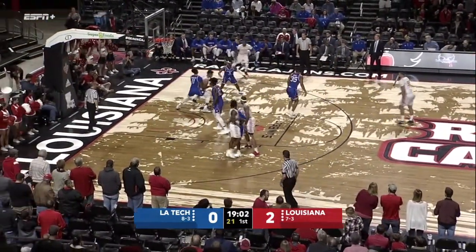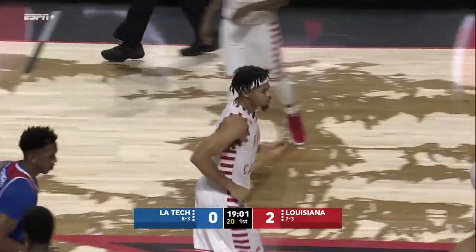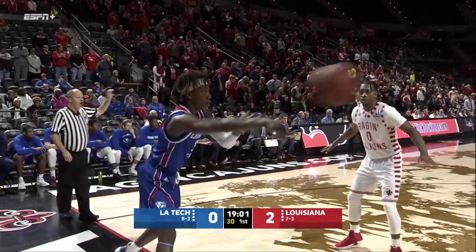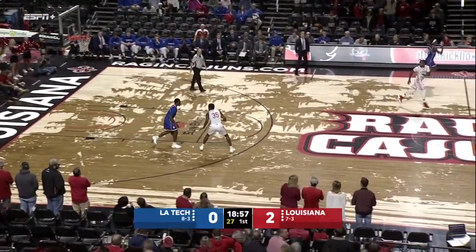Gant hands to Miller, pass inside, goes to Marchetti. He's going to take an extra step, and he'll get called for the travel. So both teams, a little bit of nerves, a little bit of pregame jitters. 3 turnovers in the first 4 possessions by the two teams combined. The travels are tied 1-1.